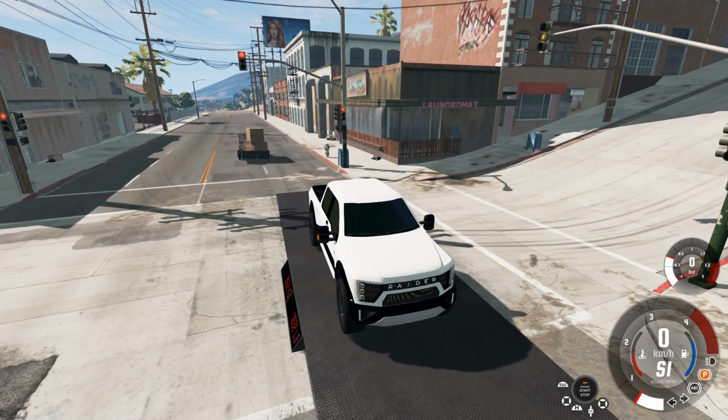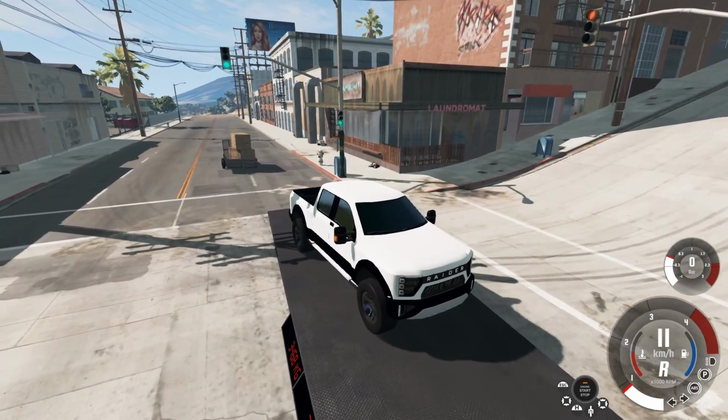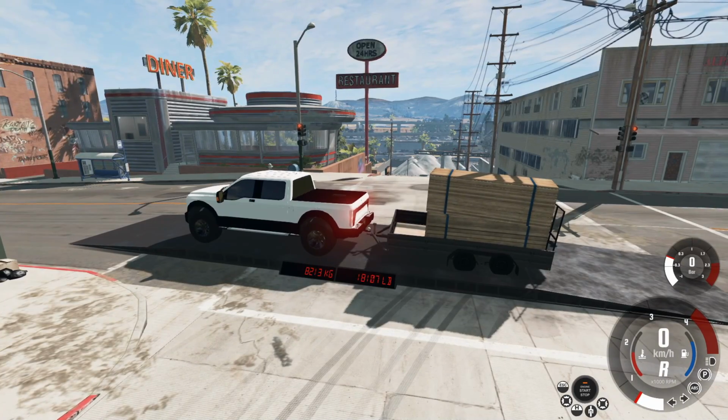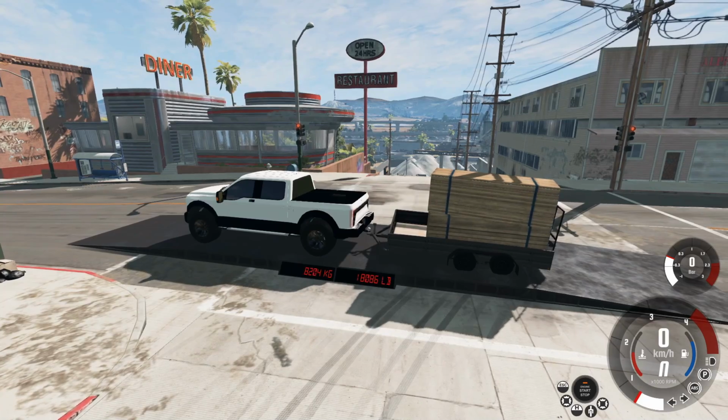Now the trailer behind us, again, it's got 4,200 kilograms, and we're going to see if we can tow this thing. And then we're going to, of course, do just driving with the trailer hooked up and stuff, so we're going to go back up and actually hook up and tow it, basically. So 18,000 pounds and climbing. That's a reasonable number. Now we're going to go just for a bit of a drive.